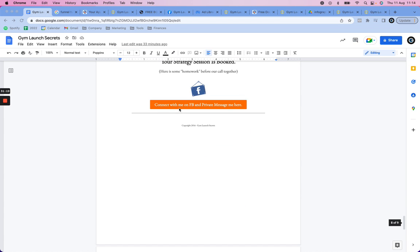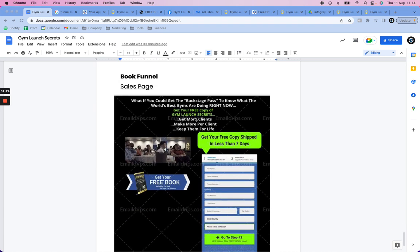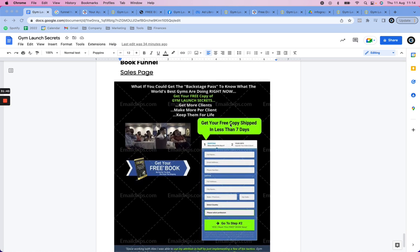Now, the next funnel that he uses after this is the book funnel. So this is essentially a free plus shipping book funnel where he wrote a book. It was called Gym Launch Secrets, basically the playbook, step-by-step, how to launch and grow a successful gym, something like that. And it's basically the offer of you get a free copy, all you need to do is pay for shipping.